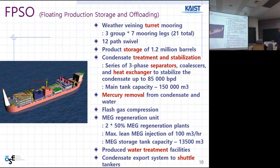Flash gas compression. Flash gas is burnt here. And MEG again, regeneration, and produced water. Water is dehydrated and separated. So they also need to treat it before discharge. And then finally, the shuttle tanker comes. All right, the turret is a very interesting device. And the same picture I showed you before.